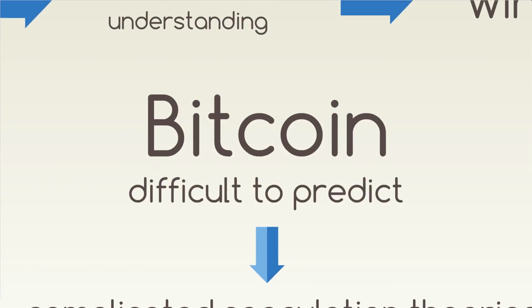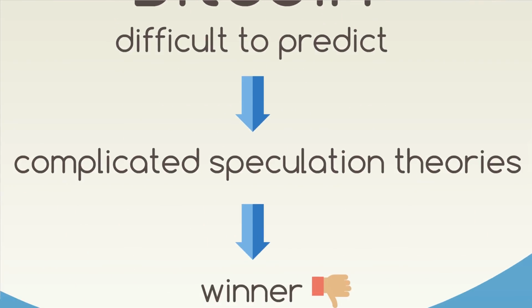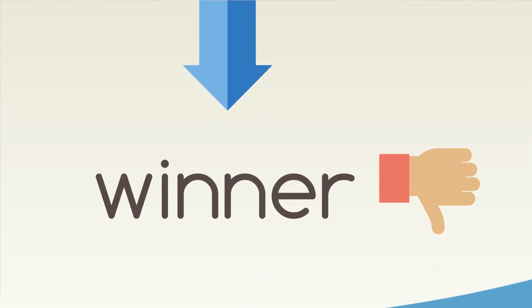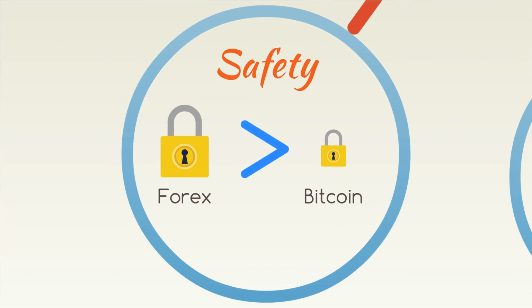Bitcoin rates are difficult to predict on the other hand, and only complicated speculation theories seem to influence the rates. Therefore, getting into Bitcoin trading and making profit is much more difficult compared to Forex trading. As seen in the past analysis, Forex trading is safer than Bitcoin trading, and therefore, in our opinion, one who is risk averse would best go into Forex trading.